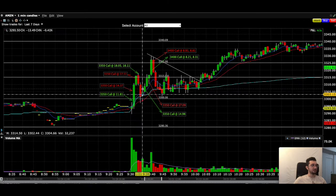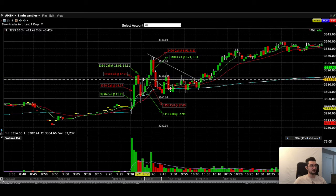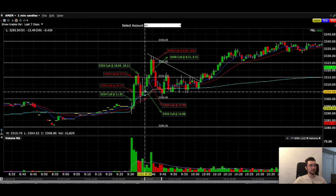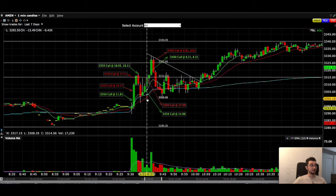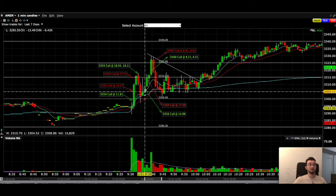So price went all the way up to 33.15 at 9:35 and went down. In the next candle, I wanted to see if it opens above this 9:35 candle or not. If it was going down, I would not touch it until it gets around 33.15, but it opened above it, and it opened above 9 EMA, and it pushed higher. So here it was a confirmation for me to get into the trade.